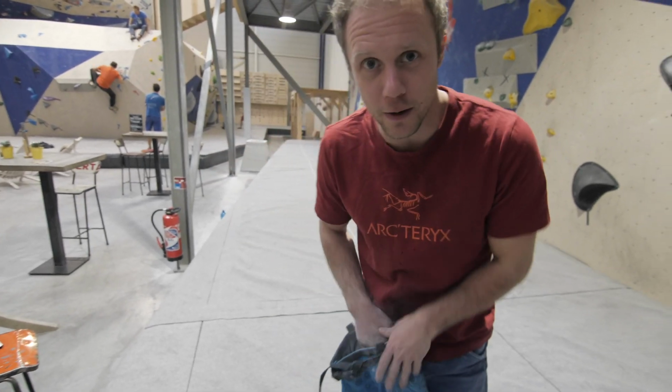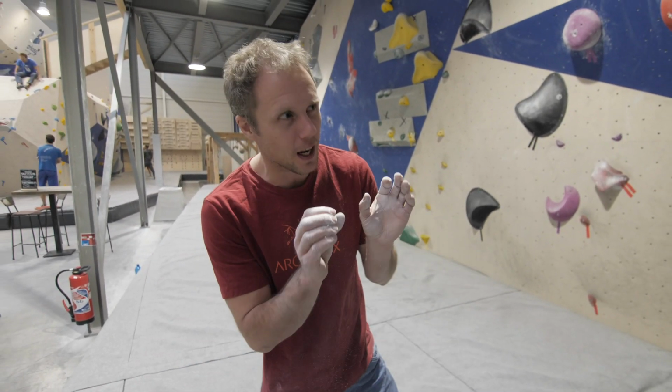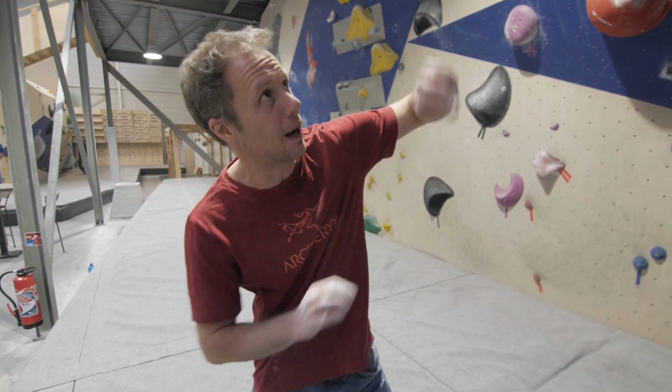Red thing? Yeah, so I got excited. I'm going to try something fingery, a red one. My kind of thing, like crimp, slightly overhanging wall and then topping out to the slab.